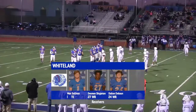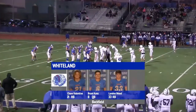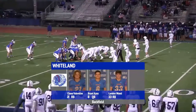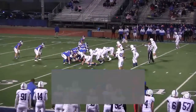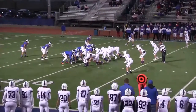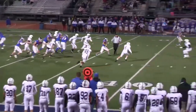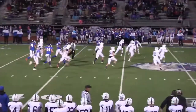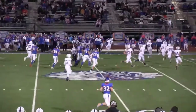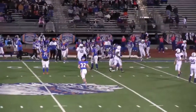So Whiteland's offense takes the field for the first time this evening. 10:50 to go in the first quarter. We are scoreless. And a couple of offensive linemen that normally start are out tonight as well. 1st and 10 here for Whiteland. Handoff Valentine. Valentine, as he's done all year, finds room. Valentine to the far side and knocked out of bounds after crossing midfield.